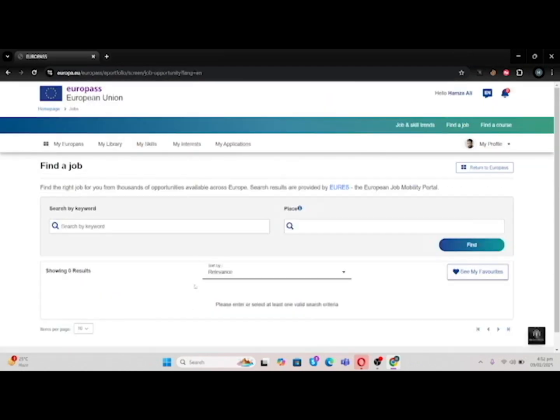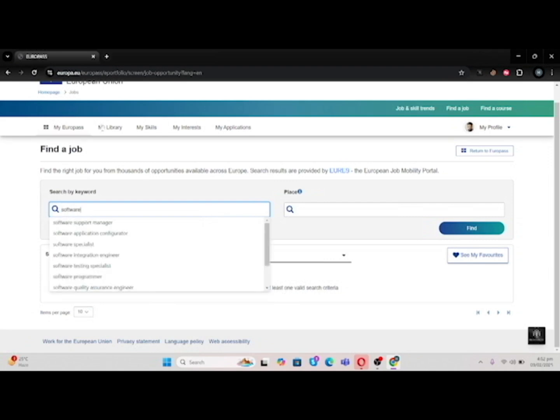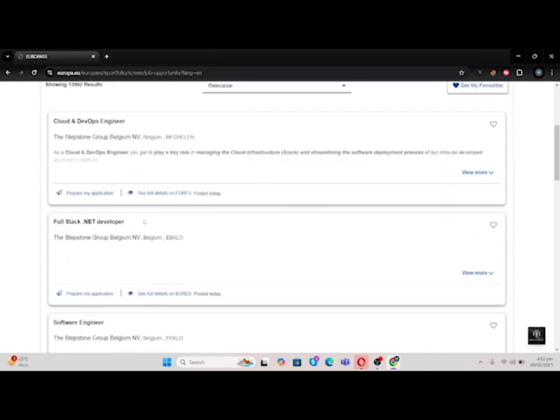You can also search and apply for international jobs directly from Europass. Click on Job Search and enter the type of job you're looking for. For example, if I search for software, the results will display software-related jobs available across Europe.